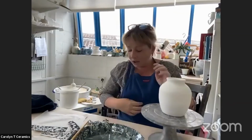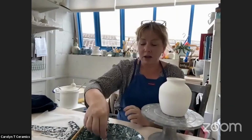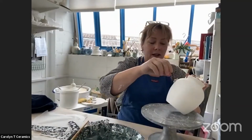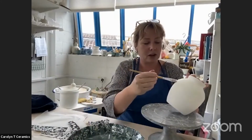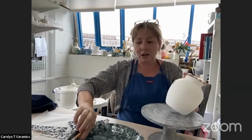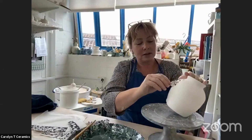So as you can see, it's quite laborious. Somebody once asked me at a show was I a manic person? Because they thought I applied each piece by hand, and I was drawing and going a little bit crazy with my drawing each time. You know, it would take so long to do that, but no, I'm not.